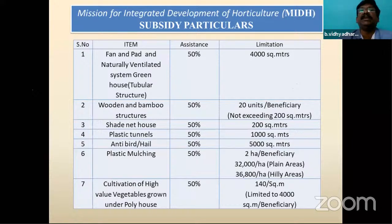The assistance has also been provided under MIDH for the establishment of high-tech nurseries. As per the Mission for Integrated Development of Horticulture guidelines for establishing a high-tech nursery, that is 4 hectares, the cost norm is about 25 lakhs per hectare and applicable 100% to the public sector, limited to 1,000 lakh per unit. In the case of the private sector, credit linked back-ended subsidy, the rate is 40% of cost, subsidy to a maximum of 40 lakhs per unit for a maximum of 4 hectares as a project-based activity on a pro rata basis.